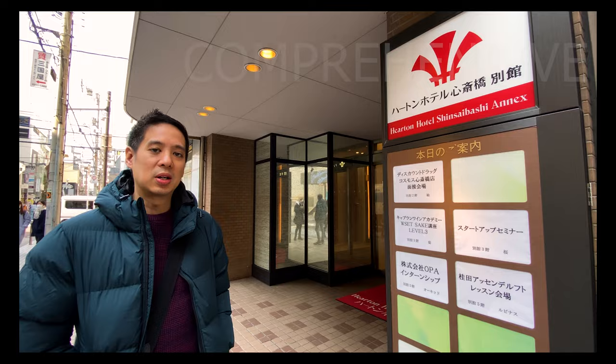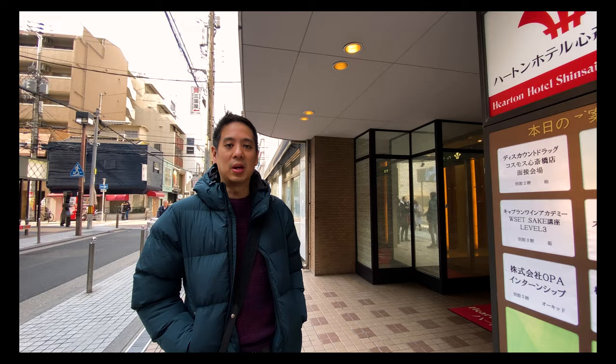And we are going to do a comprehensive guitar store tour. So, we're going to go to three cities. And the first city right now, we are here in Osaka. And we are in Amerikamura, Shinsaibashi. And we are going to visit the guitar stores here.